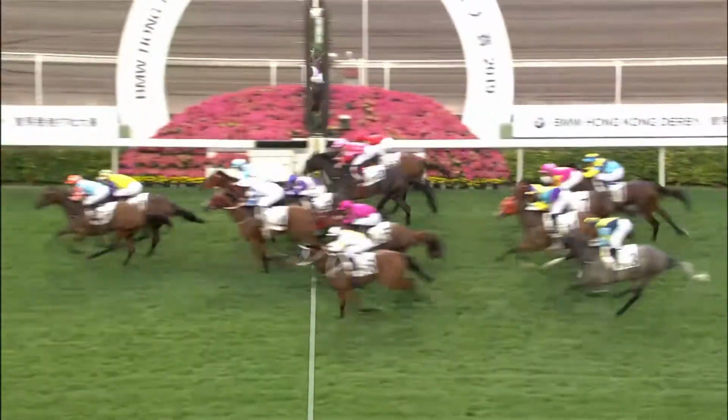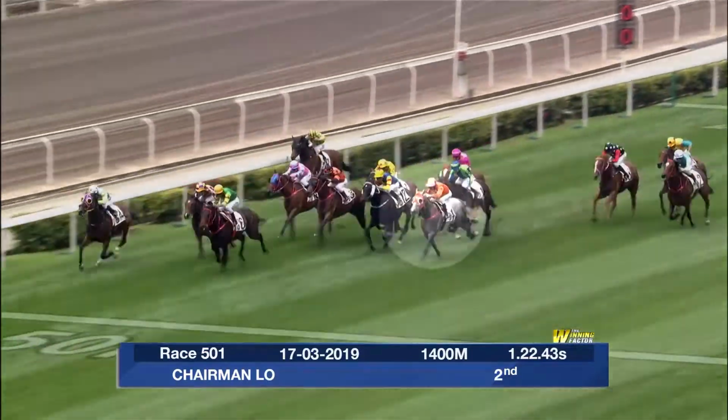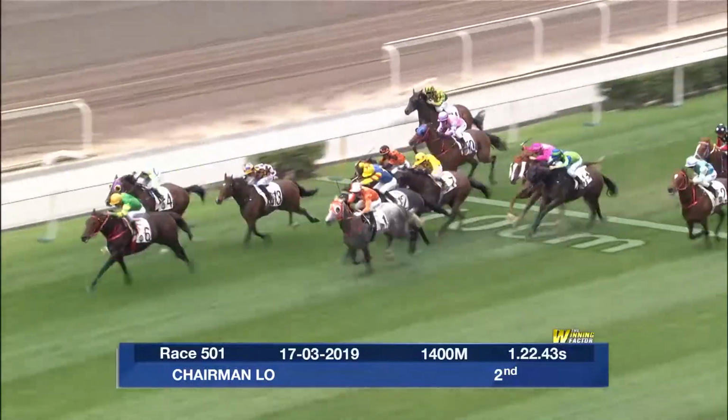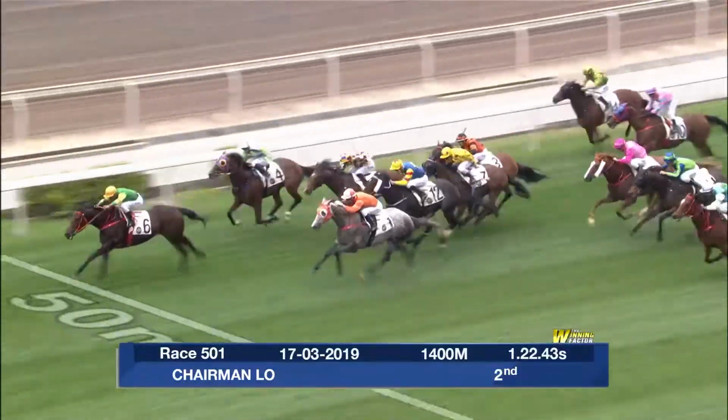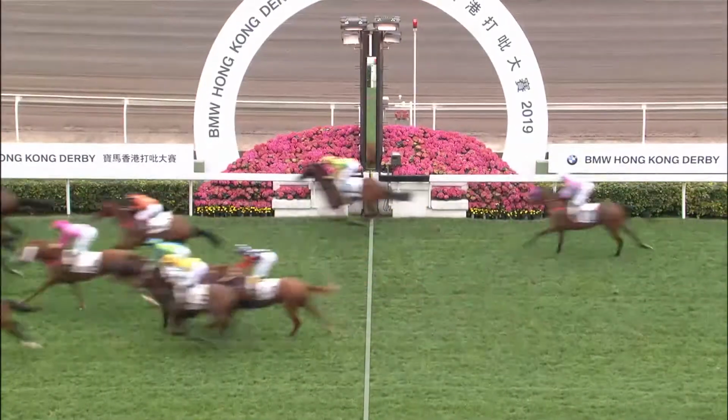Four races earlier on the same day we saw Chairman Low, and he's the grey in the orange colours, this time a Class 4. And as you'll see here, he's ridden a little further back this time, but he finds the line very strongly behind Craig Starr over the same distance and runs the fourth second placing of his brief career. So how do we compare those two efforts?